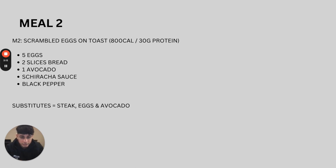Really, really easy to get down. Enjoy it thoroughly, and it's about 800 calories. 30 grams of protein, a little bit on the lower side, but it's really nice. You can add things like turkey rashers, turkey bacon, which is really lean and adds a lot of protein, or you can add chicken sausages. I don't eat them anymore because they're a little bit processed, but when I was starting out, I used to smash them. They were really good.